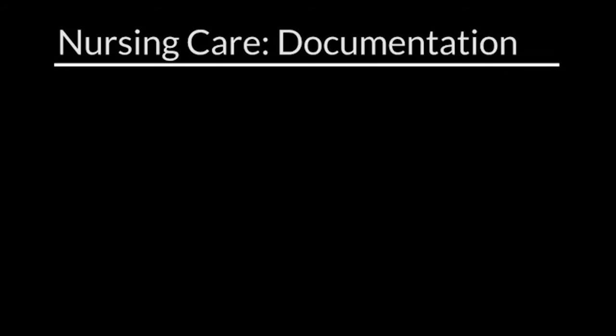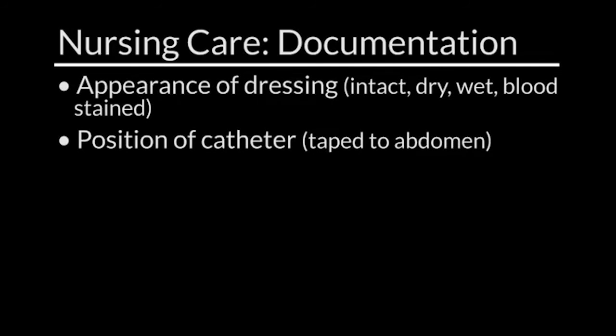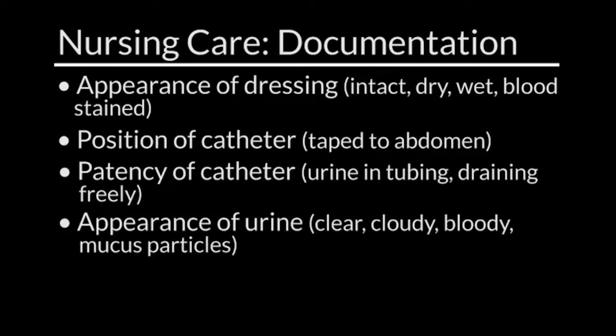Charting is important after hypospadias and epispadias surgery. The appearance of the dressing should be documented, the position of the catheter, including if it is taped properly to the abdomen, and also patency of the catheter: is urine flowing freely or has it needed irrigation. The appearance of the urine is noted.